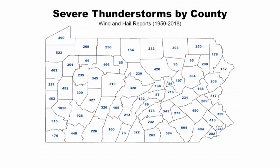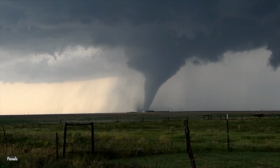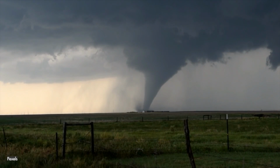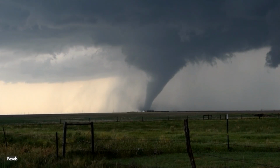While less common, every county in the state of Pennsylvania has recorded severe weather, with thousands of reports throughout the spring and summer months. Severe weather can also turn deadly if you are not prepared. The U.S. sees about 48 deaths and thousands of injuries each year from tornadoes.